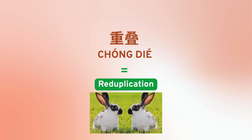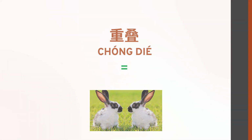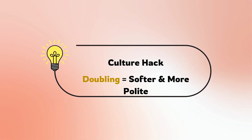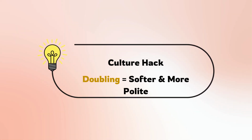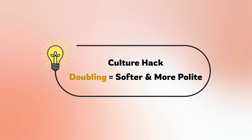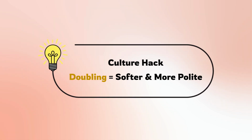Here's what's really cool about reduplication in Chinese. When you double up a verb, you're not just repeating it for emphasis. You're actually completely changing the feeling and the meaning of that action. It makes everything sound more casual, more gentle, and like you are just trying something out rather than making a big commitment. So let's dive into this step by step, starting with understanding what this actually does to the meaning.